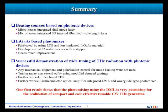Question? So I have a question. So how fast is it? What's the tuning speed?